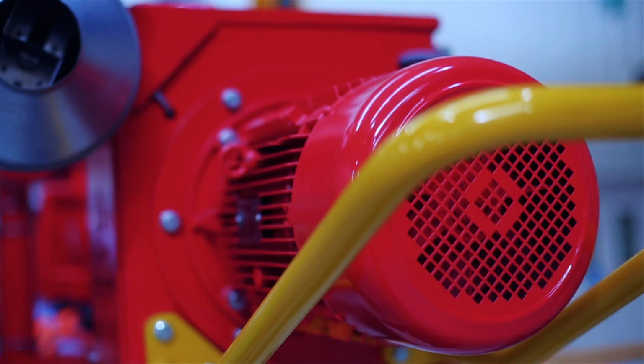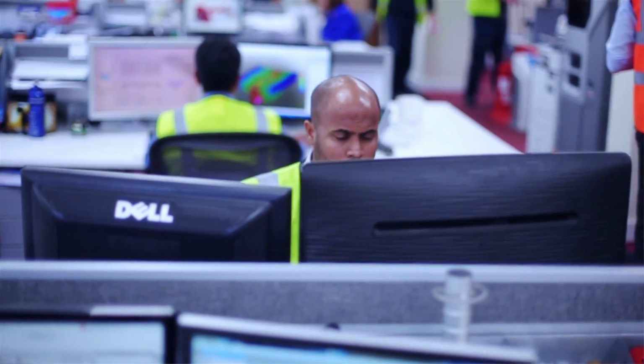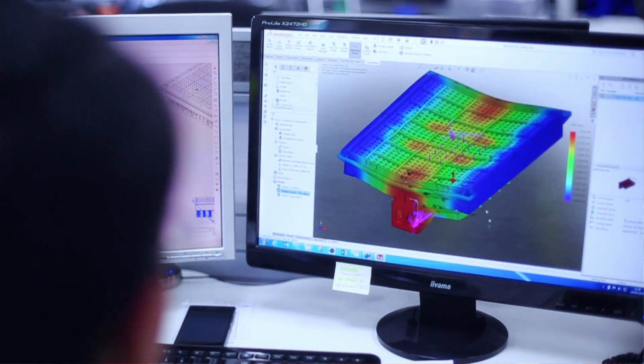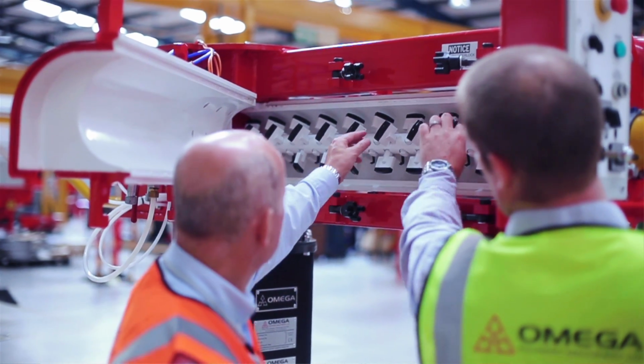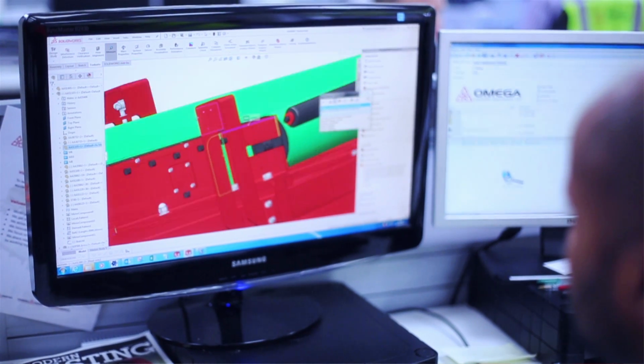Nine years ago, we got SOLIDWORKS, starting with a couple of licenses. We've now got 7 licenses, including a simulation license. We're looking to upgrade by a further 2 licenses and change to network licenses, because we've got off-site designers who need access to the EPDM system.